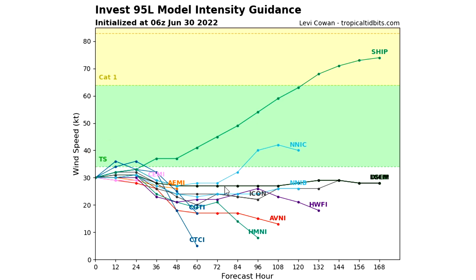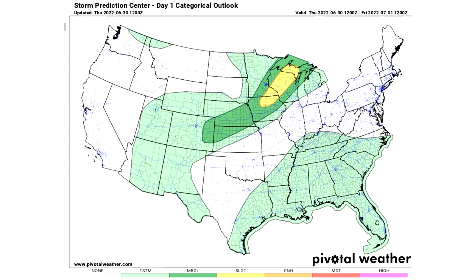Now, what we're going to do here is we're going to move on, and we're going to take a look at the Storm Prediction Center. Now, here's the day one categorical outlook, and as you can see, we have 3 general thunderstorm risks going on here, all in the lighter greens. And that's where we expect general thunderstorms, but anything is possible, so heed every watch, warning, and advisory. We also have a marginal risk there in the darker green, and that's where we expect isolated severe weather to occur in there. And then we have that yellow area up there in the upper Midwest. That's our slight risk, and that's where we expect scattered severe weather to occur. That's for Thursday, June 30th, today.